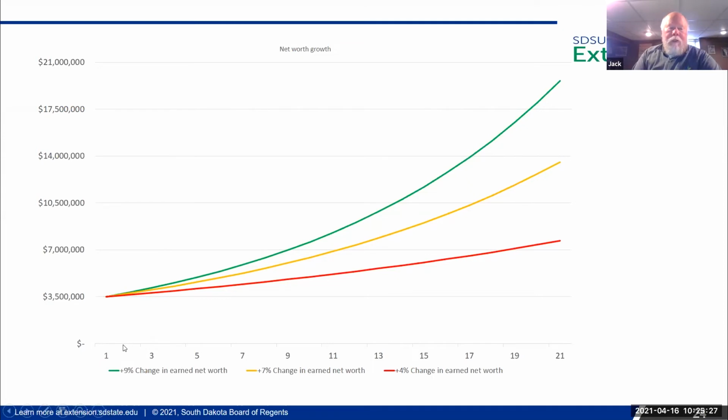If a farm or business is able to continue that high level of profit or change in earned net worth, look how much faster it can grow than a lower one. Just as an example, I think most of you probably know the rule of 72. If we take what we're depositing or what we're earning, divided into 72, that will be the number of years we can double. So at 9%, in 8 years we would be able to double where we're at. I think this chart helps to highlight the importance of keeping that profit and adding it to our net worth.